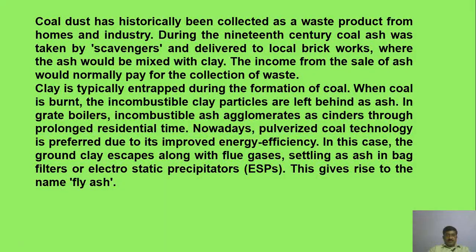Coal dust has historically been collected as a waste product from home and industry. During the 19th century, coal ash was taken by scavengers and delivered to the local brickworks, where the ash would be mixed with the clay. The income from the sale of ash would normally pay for collection of waste. The clay is typically entrapped during the formation of coal. When coal is burned, the incombustible clay particles are left behind as ash.